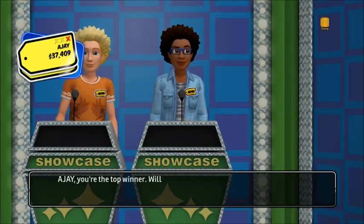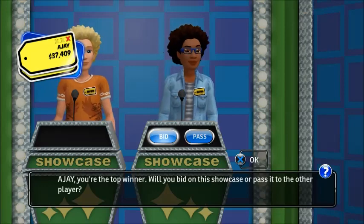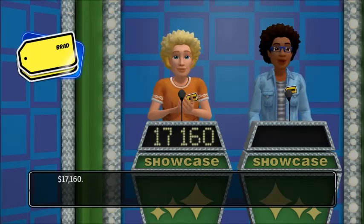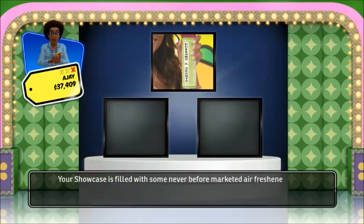You're the top winner. Will you bid on this showcase or pass it to the other player? How much do you think your showcase is worth? Your showcase is filled with some never-before-marketed air fresheners.